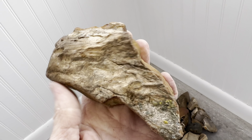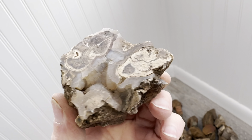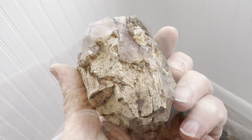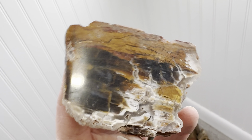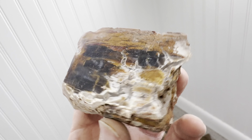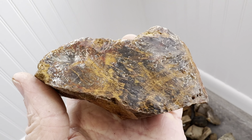Oh, and look at this agatized piece of petrified wood, which was clearly cut. Look at all of that amazing agatization on there. Wow, that's a nice piece. And this one was clearly cut and polished. Not bad, but I think we can do better in the shop. Another nice piece of wood, good color. That'll be a fun one to cut, maybe do a slab and cab video.